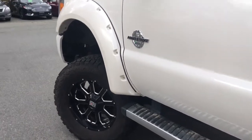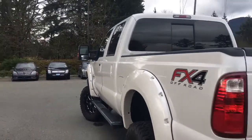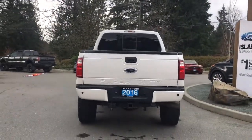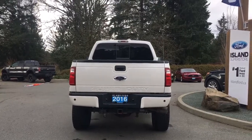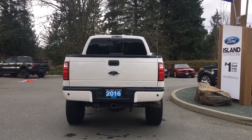20-inch wheels, 8-inch lift kit, chrome and magnetic cab step, body colored door handle, and keyless entry keypad, driver's side fuel cap. The black handle extends to the tailgate. The tailgate is lockable and removable. Your backup camera is located just below that Ford logo. You also have backup sensors on the bumper, 4 and 7-pin connector, and a trailer hitch.